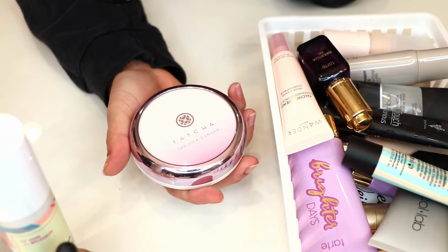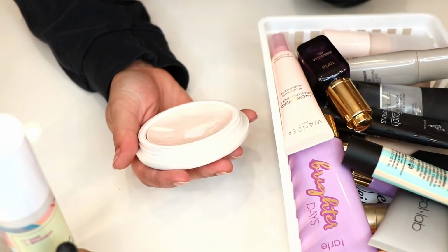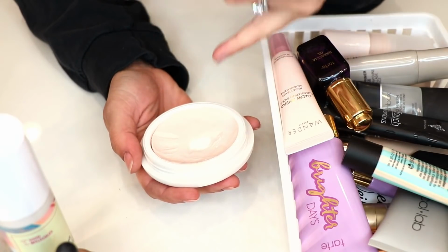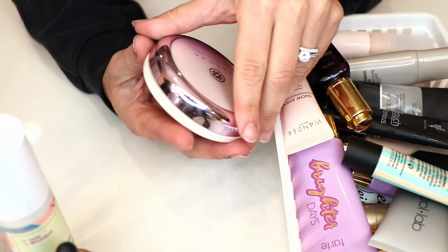And this one I'm going to actually get rid of. This is the Tatcha Silk Canvas. I love this. I wish you could see, because it's white, it's going to blow it out. But I wish you could see how much fur is in there from the Tati Beauty Blendiful. It destroyed this product for me.